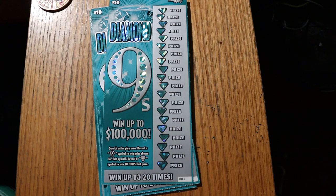And today we've got some new $10 tickets. It's called Diamond Nines. It's a $10 Arizona lottery ticket, and it's simple: find the symbol 9 or a diamond. The 9 gets the prize and the diamond gets 10 times the prize. And I've got 10 of them here. Odds are 1 in 3.73 and the book number is 112550.